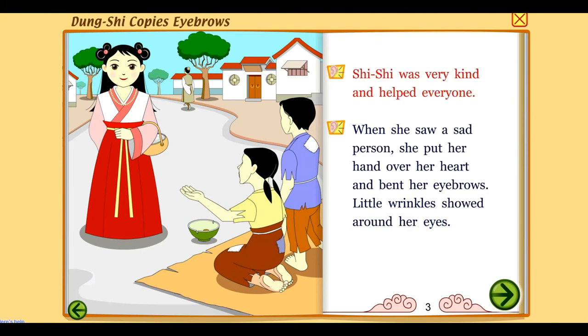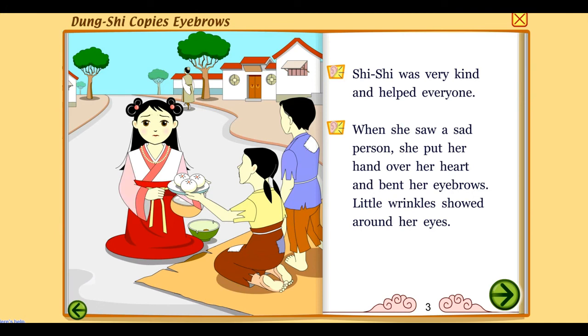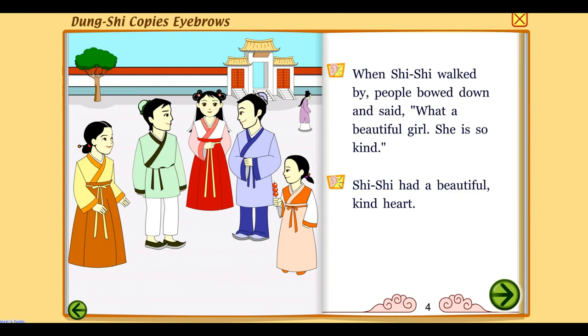Xi Xi was very kind and helped everyone. When she saw a sad person, she put her hand over her heart and bent her eyebrows. Little wrinkles showed around her eyes. When Xi Xi walked by, people bowed down and said, "What a beautiful girl! She is so kind." Xi Xi had a beautiful, kind heart.